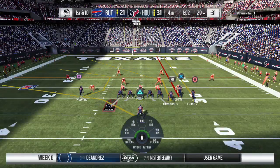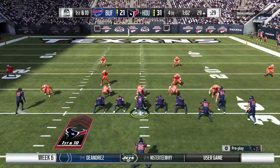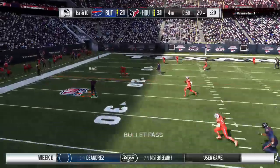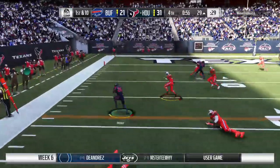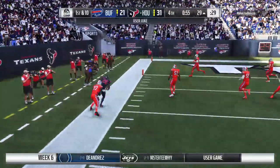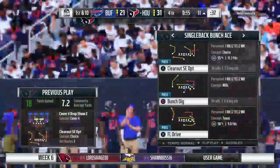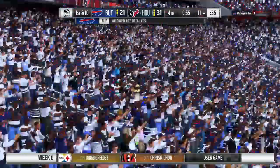Richmond. Throwing now, Watson. Underneath for Miller. He won't go down. A big pickup there, and without question, that should be more than enough to wrap this one up.